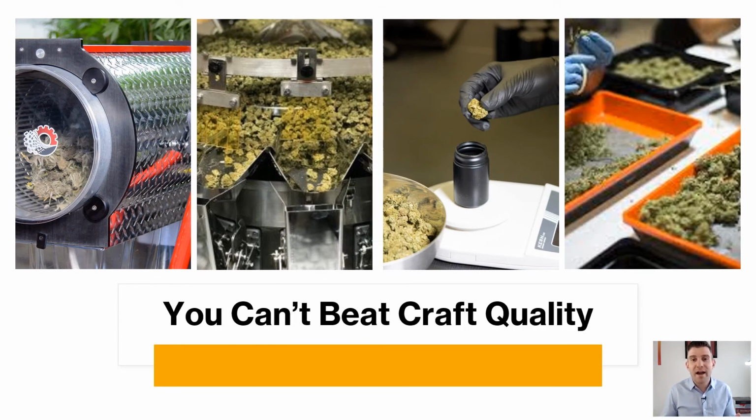Let's come back to why craft has a lot of inherent value in it. You can't beat craft quality. If we look at the number of plants per person working there, craft simply can't be beat. Each plant is getting so much care and attention, and the way that those products are handled once they've been harvested is unparalleled from what we would see at a standard license holder operation.